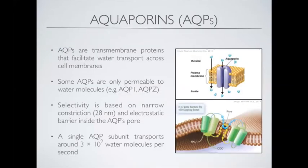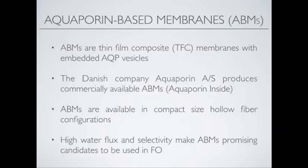What is also interesting about these structures is that they're very selective. There are some aquaporins that can only let water pass through because they have a very narrow constriction that doesn't allow any other molecules to pass. And luckily, E. coli also produces this protein. So this protein can be produced and purified out of E. coli culture and then be embedded into artificial membranes. There's one company in Denmark we collaborated with, the company Aquaporin from Copenhagen. And they are producing the first commercially available aquaporin-based membrane, or ABM.